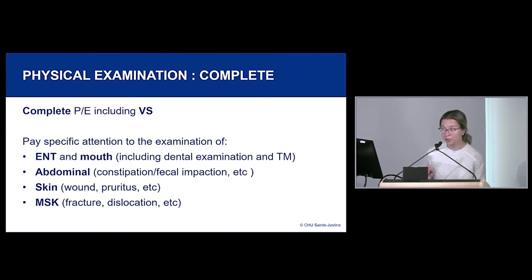You want to do a really good physical exam, really complete from head to toe, including some vital signs. And it's a challenge because even from triage, most of the time the nurses won't take the vital signs. So really, you want to do a complete physical exam. You want to pay specific attention to the ENT and mouth exam, as we said, looking at all the teeth and the tympanic membrane. A good abdominal physical exam too, looking for constipation, a good skin exam, and a good MSK exam looking for fracture, dislocation, or even a pulled elbow in a younger child.